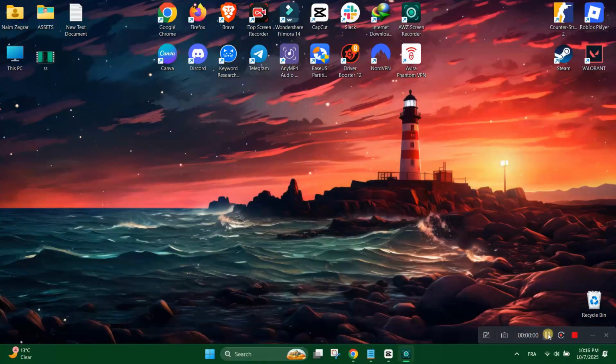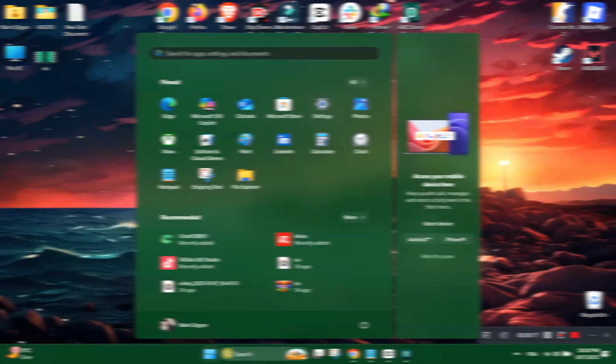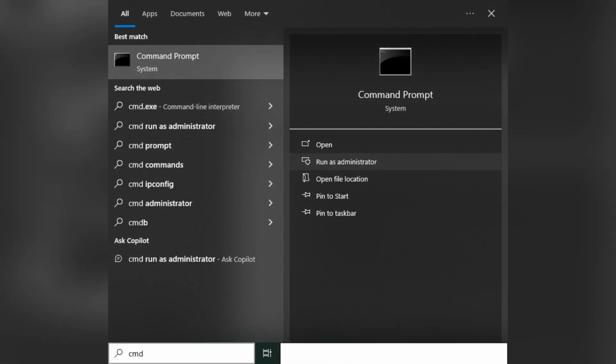Hey everyone! In this tutorial, I'll show you how to force delete a file that can't be deleted on Windows 11. Sometimes a file just refuses to go away because it's being used by another program or your account doesn't have the right permissions. Don't worry, I'll show you two simple ways to fix this. First, let's use the command prompt method.